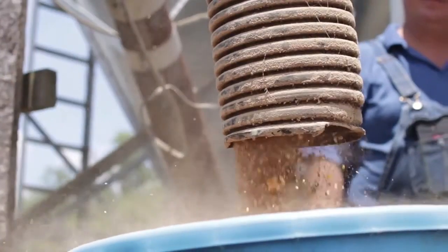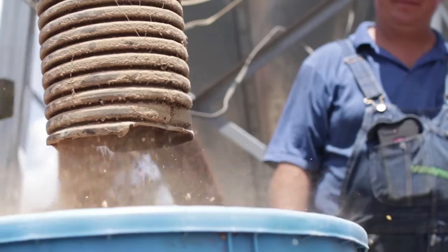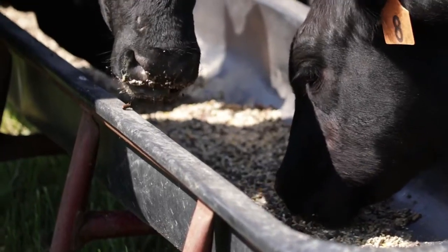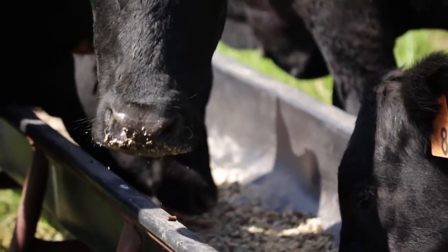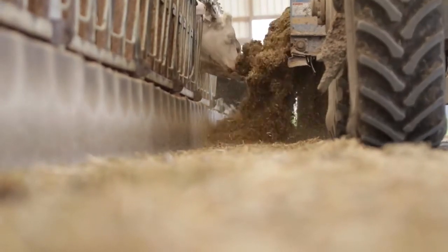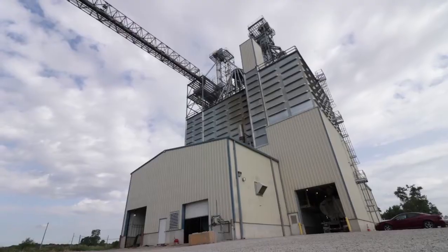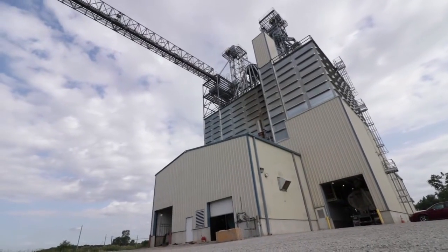Feedstuffs do contain trace minerals, but the concentrations of many of these minerals typically aren't high enough to meet the nutritional demands of modern animal production. That's why producers and nutritionists supplement trace minerals in beef and dairy cattle diets. There are several trace mineral options available, and they vary both in effectiveness and cost.